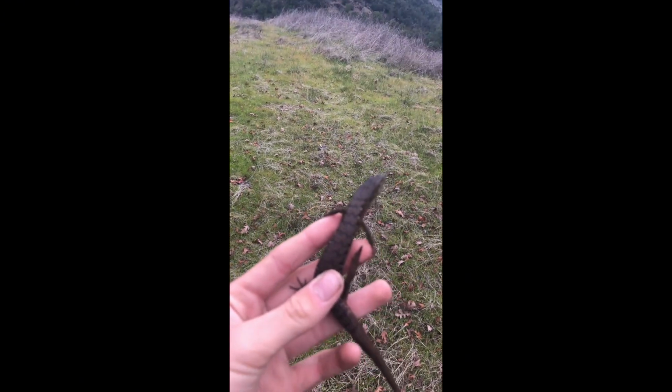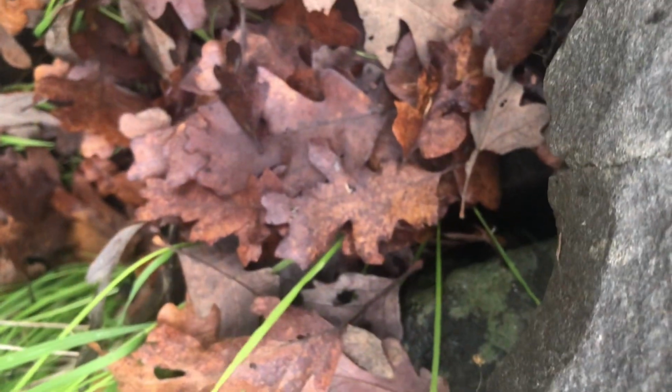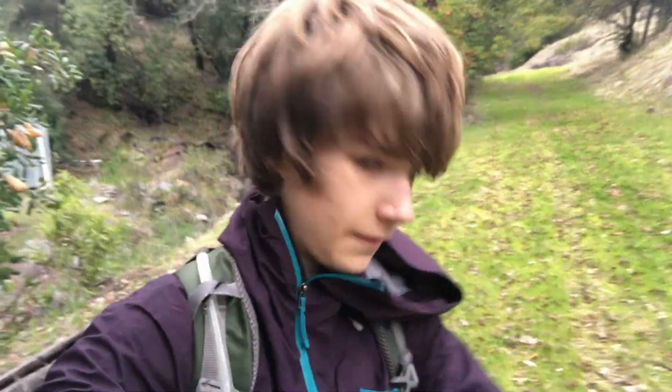We've got another southern. It's nice. There we go. Little speckle tried to make a break for it, and there he goes. Oh well. After a while, I finally got another speckled black salamander. So let's take a look.